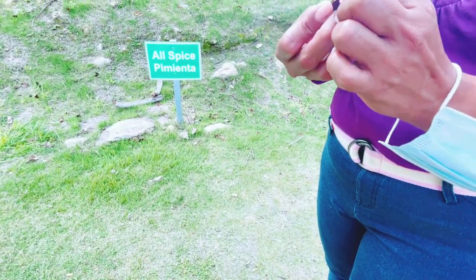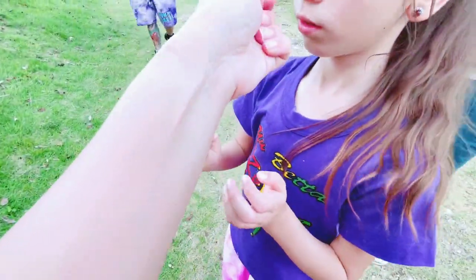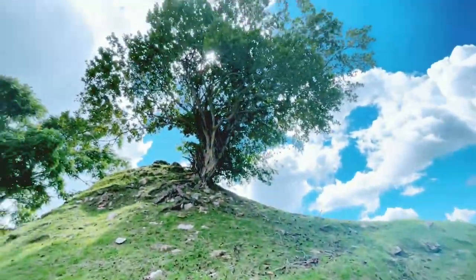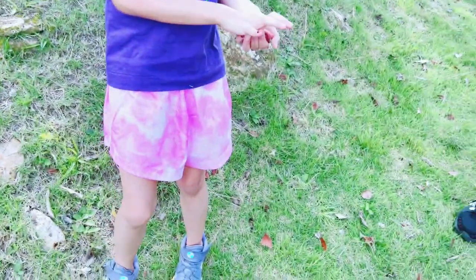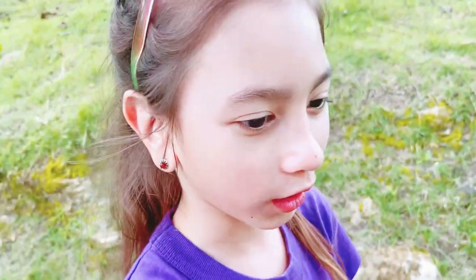Skye, come here. Come on, I'll show you something. Look, Daddy. The spice. It's a spice. Where did you get that from? The one that's right there. The leaf. The spice leaf. You need to do it like this. Cool, huh? I'm just gonna keep these. A remembrance, and also for our house to smell nice.